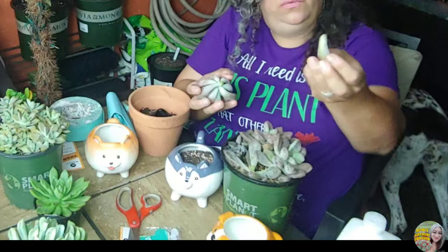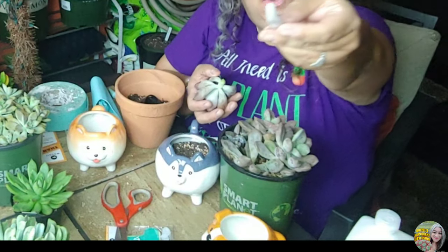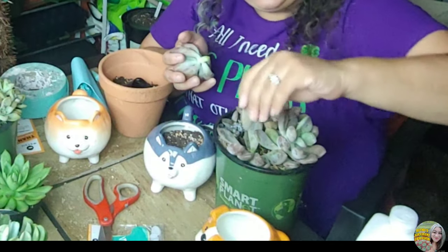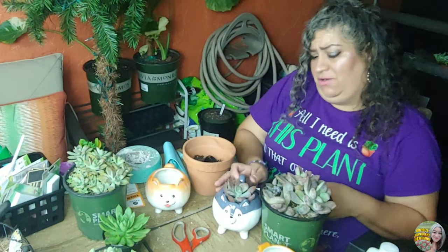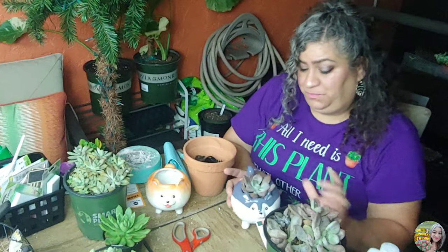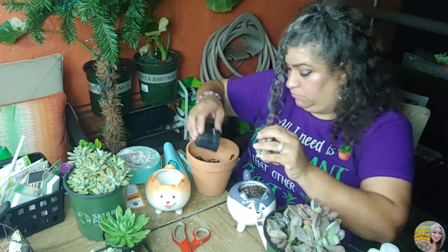Just twist them off. And this is good because it has a little piece of flesh. Just want enough of a stem. Oh, that one's good too. Nice little fleshy part on it, so that it will stay in there well. And that's it. I don't even need to put any top dressing because that's pretty covered in there. But I will fill this a little higher with soil.